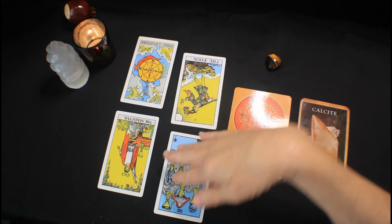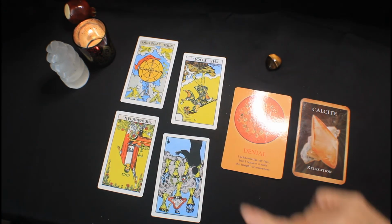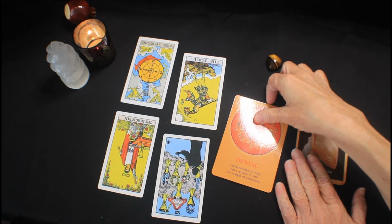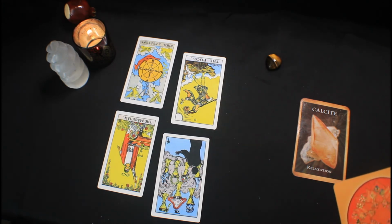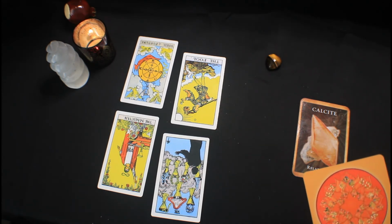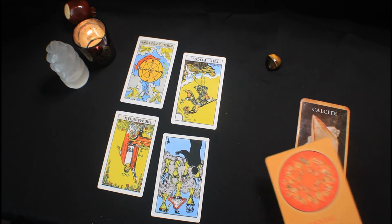You're out of that lack consciousness because you've now recognized it, or you're moving towards it. Your greatest strength is the denial card, but let me read that to you, okay? It says, I acknowledge my fears.